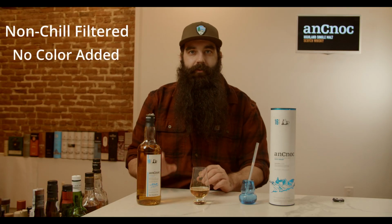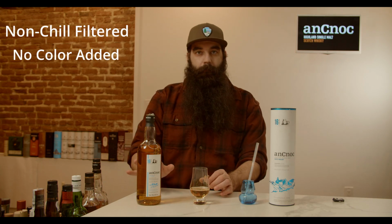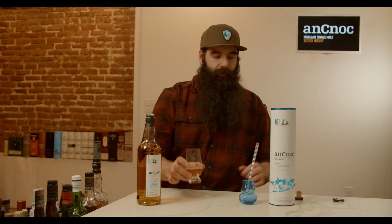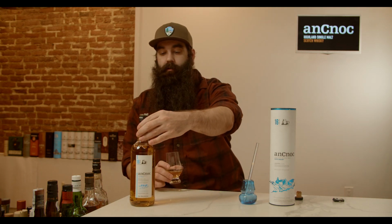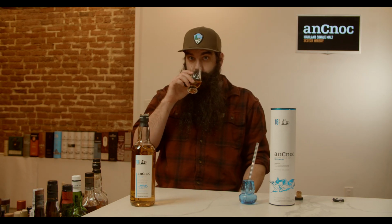This, of course, is no chill filtered, no color added, so whatever came out of the barrels, that's what we've got here. It is, let me see, 46% alcohol, so should be pretty easy to drink.